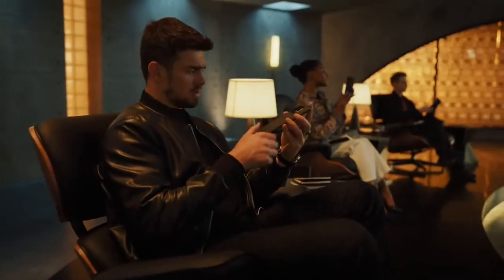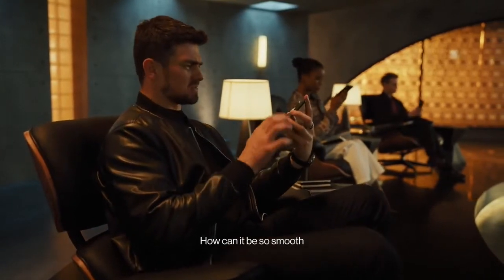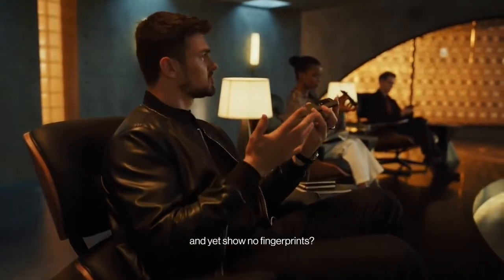Feels good. How can it be so smooth and yet show no fingerprints?